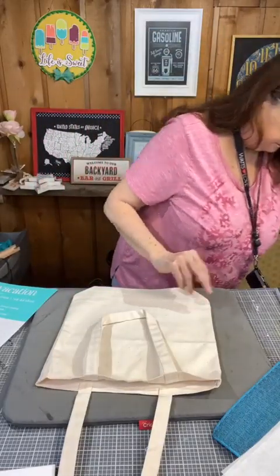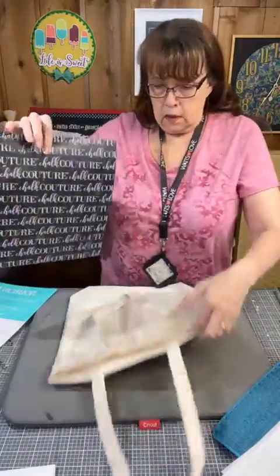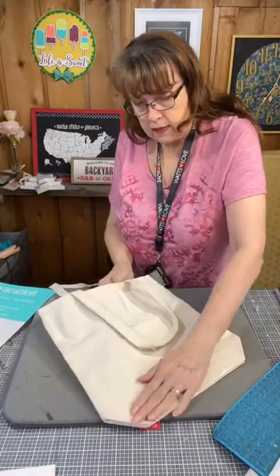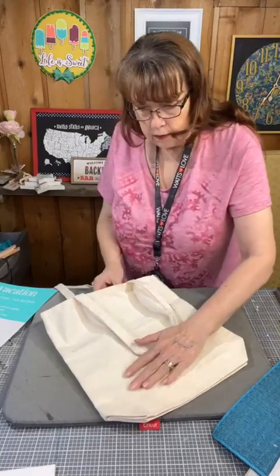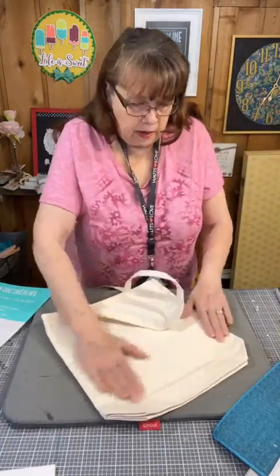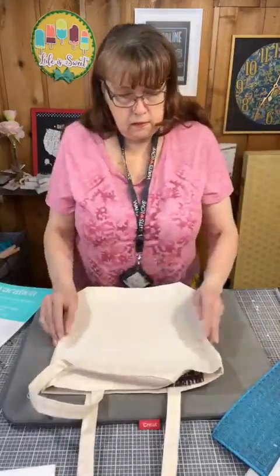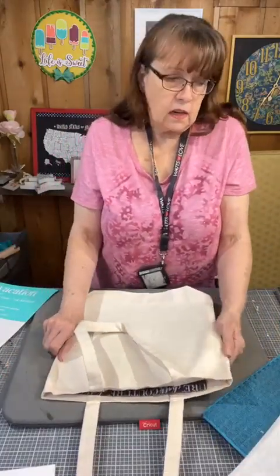So here is our ink mat. There is no front or back to this, so I'm just going to slide this in. And I'm not going way down to the bottom where that seam is. But it's not on this transfer.